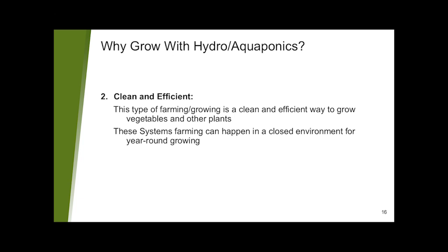It can also be clean and efficient. So this type of farming grows in a very clean way. So without soil, there's no dirt there. So the cleanup, things of that nature, it's very clean. And then because of things like the grow lights, like the amount of nitrogen and different types of nutrients that you put into your system, those types of things, you can actually have the lights on 24 hours a day, getting a full sun all the time. Well, that can grow and become more efficient in the sense of how long it takes a plant to grow.